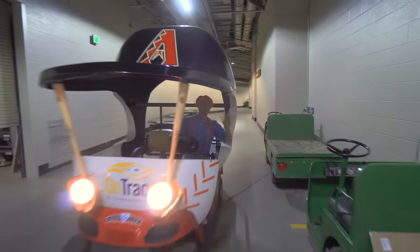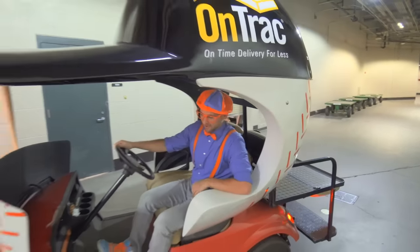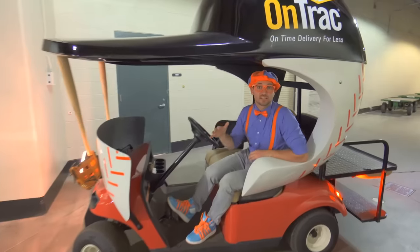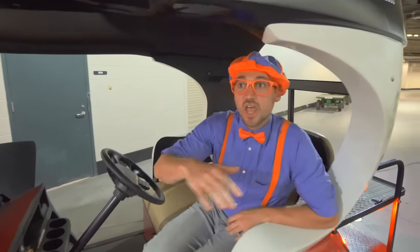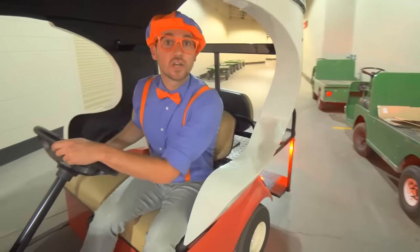Oh. Hey, check it out. This is a bullpen cart. It's pretty sweet, huh? Yeah. You can take players out to the field with these cars, and the stadium is so big you can even get around with them super fast. All right, I gotta go get Dr. Evil now.